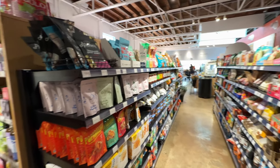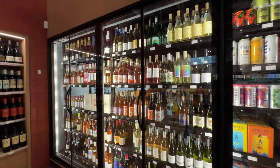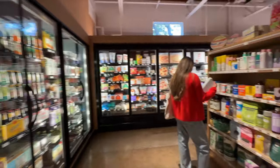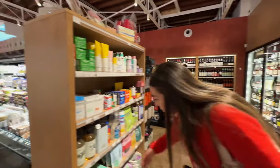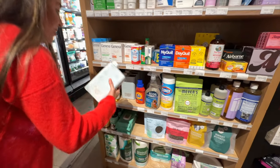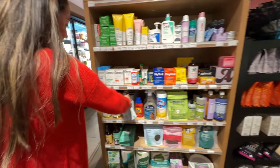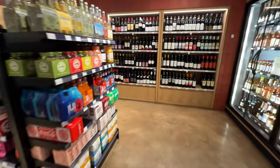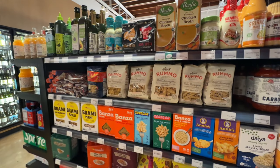I love Foxtrot. I'm so glad they came to Austin. They have such fun things, like they even have orange wine. They have a bunch of Jenny's ice cream flavors down here. I'm sorry if it's so loud. Oh wait, I've seen that. Oh shoot, I've definitely seen that detergent. Is it closed? Yeah, it's closed. But I was thinking of getting my friend this carbone sauce and then some pasta. And I feel like that's a cute little gift.